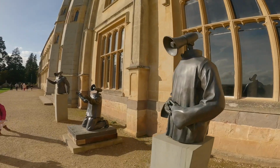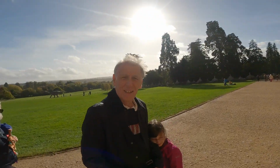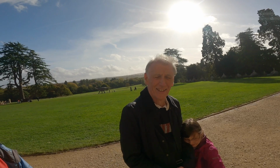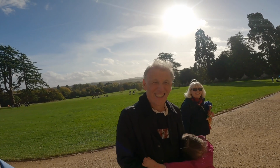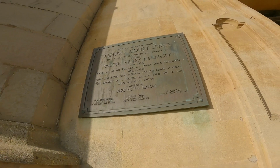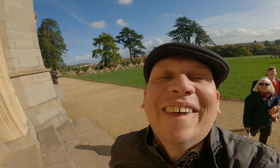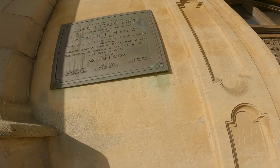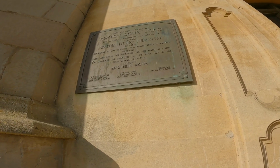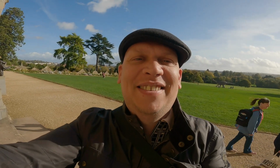And we've got Elizabeth Eldridge's views. That's all about. What's this? Freedom of speech. Freedom of speech? Yeah. Even though you can't say some things on YouTube because of community guidelines. What freedom? Ashton Court Estate, this plaque is erected to the memory of Alderman Walter Henry Hennessy. That was thrilling.